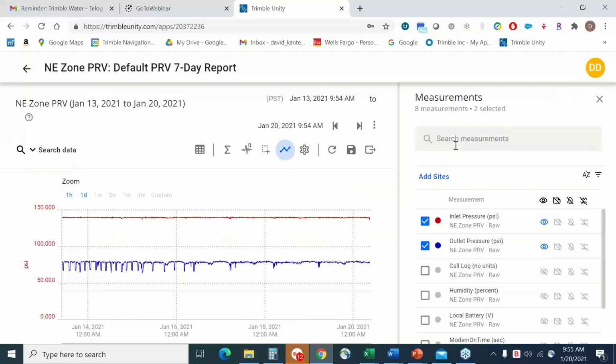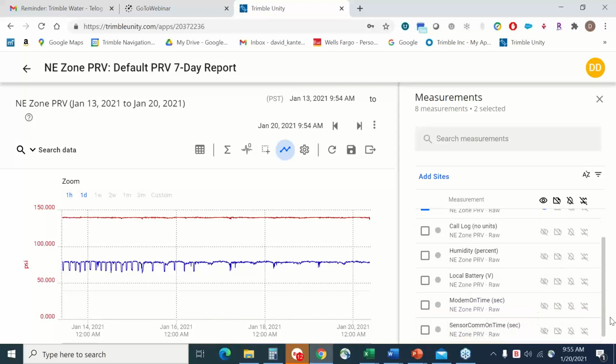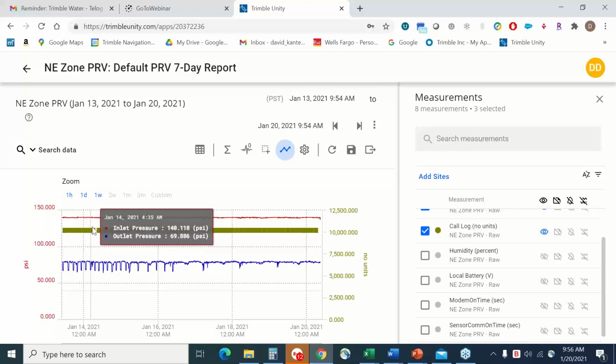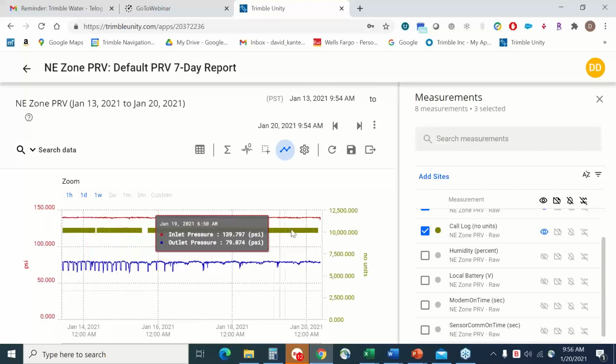I can view a variety of different measurements if I want. So this default report was just set up to show inlet and outlet pressures, but you can add call schedules to it, humidity, local battery, modem on time. There's a variety of different things. So if I wanted to, for example, add my call schedule to it, this is the call schedule right here. So it's bringing up when the calls were made in here. Okay. All right.